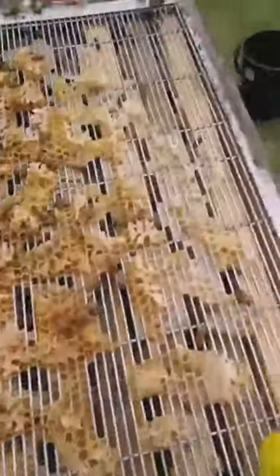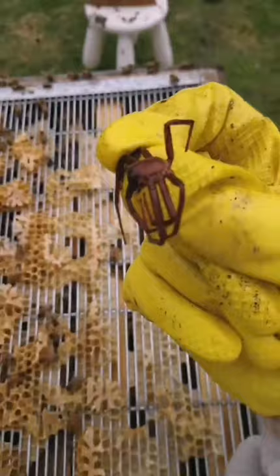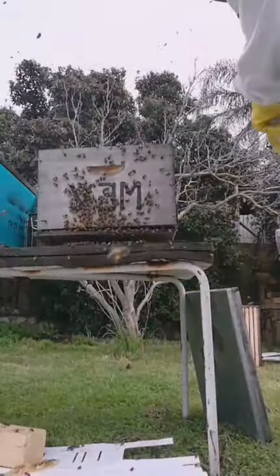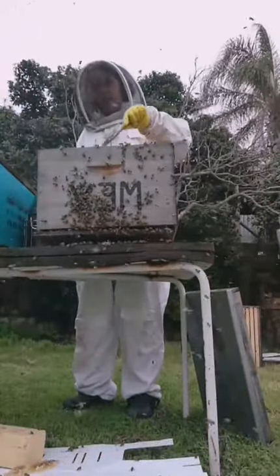So as I was removing that stripper from that hive, I realized that this spider was in there, dead, obviously. Funny. Alright, I already moved some frames into the box. The first two frames were honey. This one looked like a real big honey one. Might be wrong.